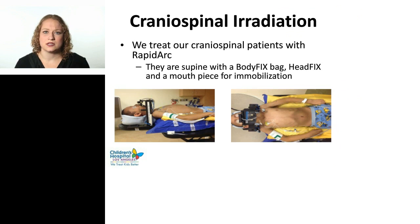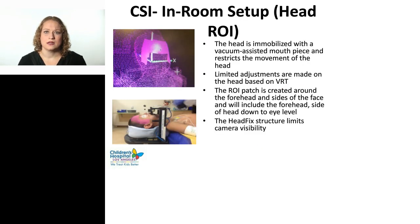Craniospinal irradiation at CHLA is treated with RapidArc. Our patients are supine with a body fix bag, head fix, and a mouthpiece for immobilization. The head is immobilized with a vacuum-assisted mouthpiece and restricts the movement of the head.